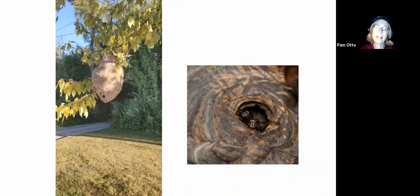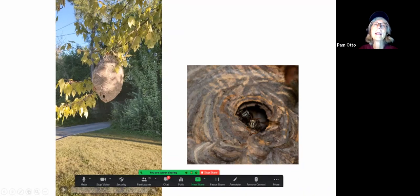These sorts of nests, and I don't advise getting too close to them because, yes, they do track you down, usually have guards posted at the entrance, and that's their job, to keep an eye out for intruders. And if something seems to be getting too close, they will head out and give you a definite deterrent. I've never been stung by a bald-faced hornet, as many times as I've looked at them, watched them, taken pictures of them.